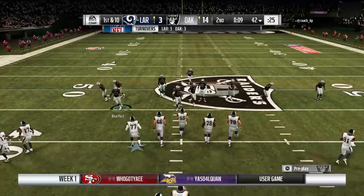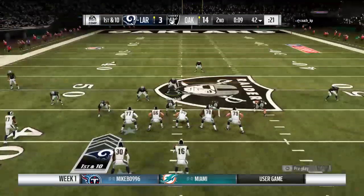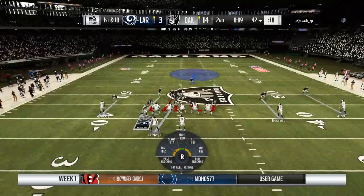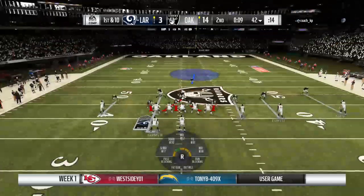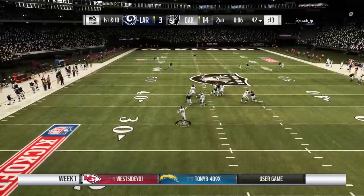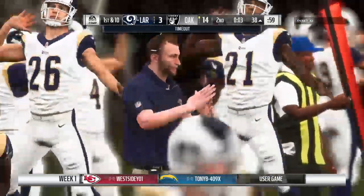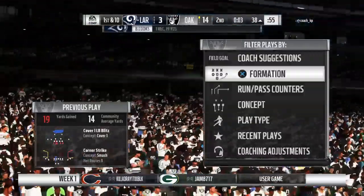They've got good starting field position as they come up here, 1st and 10. From the gun, here's Goff. It's hauled in by Brandon Cooks. Now whistles and a timeout with 3 seconds left in the first half.